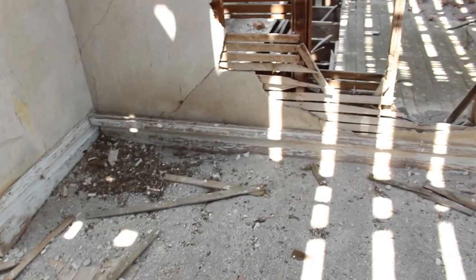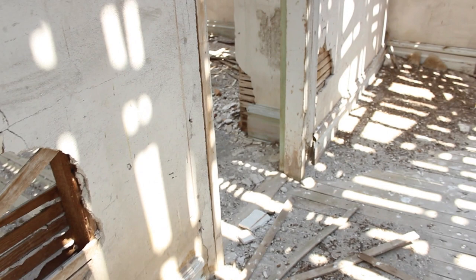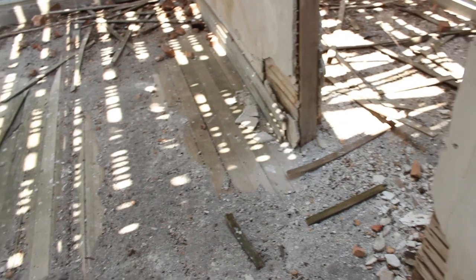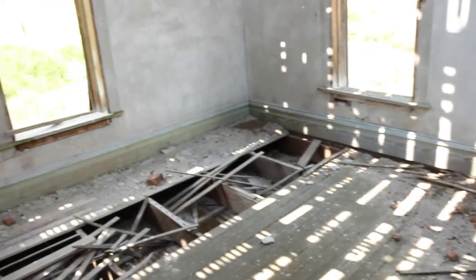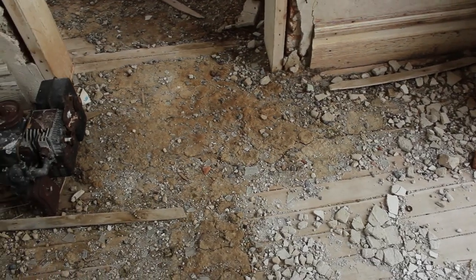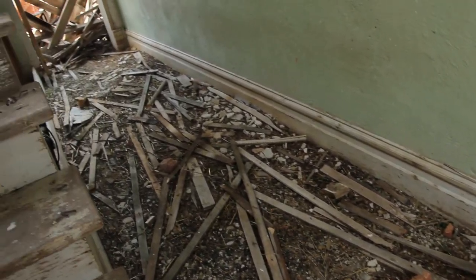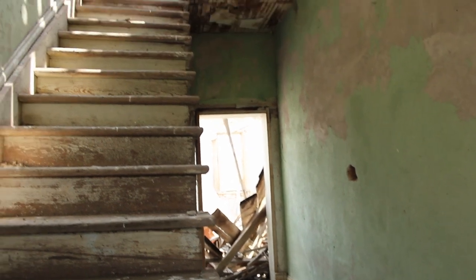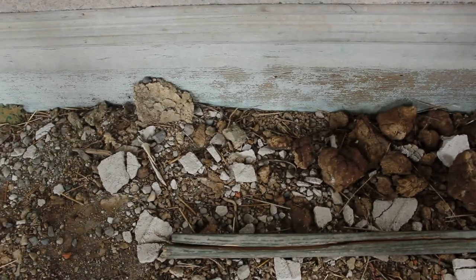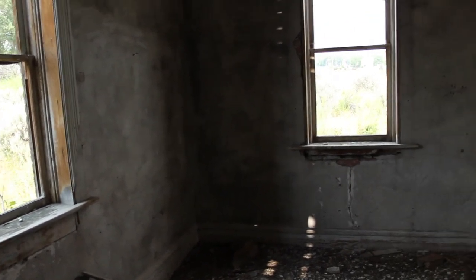When everyone else went downstairs, I explored a little bit more, trying to show you guys what's going on here. As you can see, there are holes in the floor, which also means there are holes in the ceiling. There's an old engine. There's just a lot of rubble in the building. In the next room, I found this dead cat. It spooked me real bad.